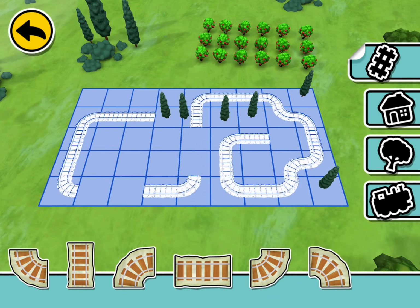Place a track piece or draw with your finger.